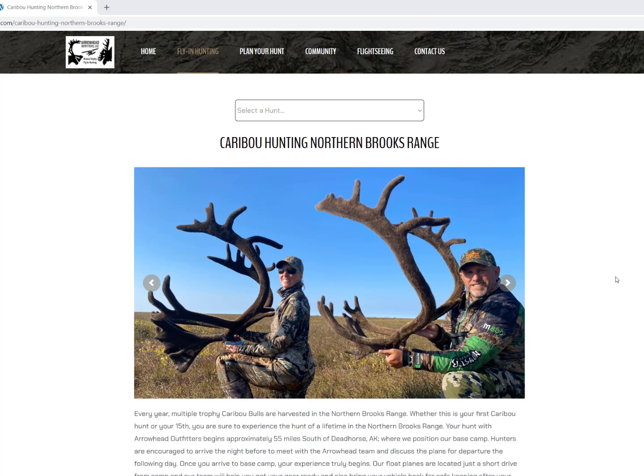The quality of the animal, we did see one giant bull that we just couldn't get to. He was way far out, but it was a big one. So I'll put that at maybe a 7. The rest of them are pretty average, I would say.